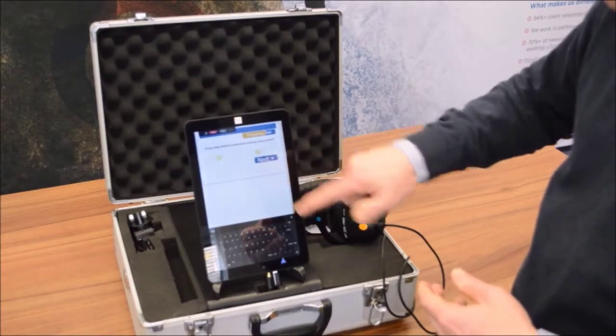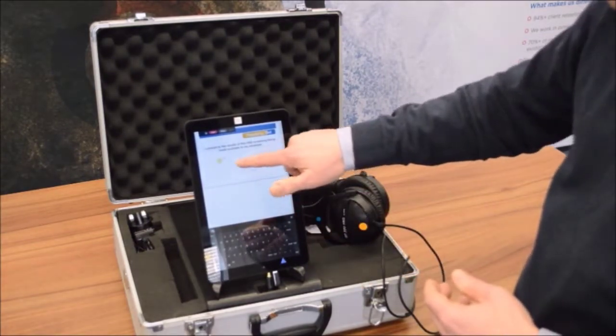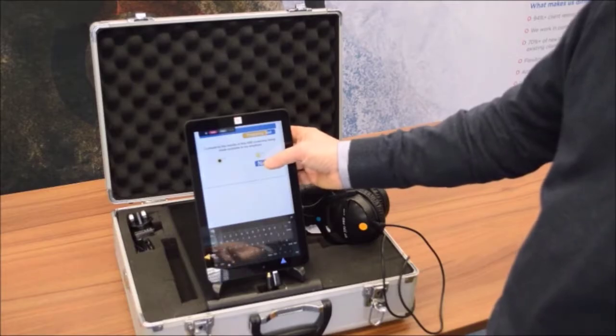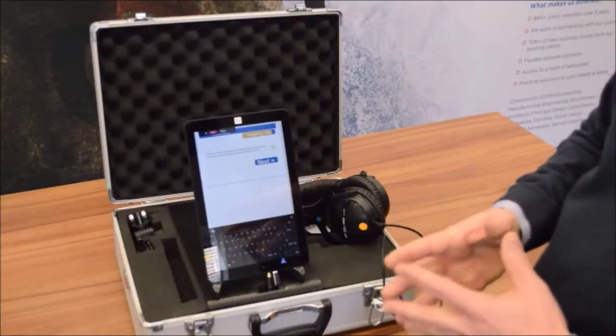So it's probably worse, but that's normal. That's a no. And I can also choose whether I consent for this health surveillance to be made available to my employer. So in my case, I'm quite happy to do that. And then we're on to the test proper.